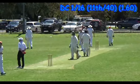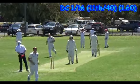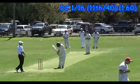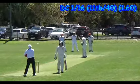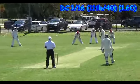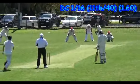We are coming into the beginning of the 11th over. It is 1 for 16. It's very tough out there for the Diamond Creek batters. This is a wonderful bowling performance.